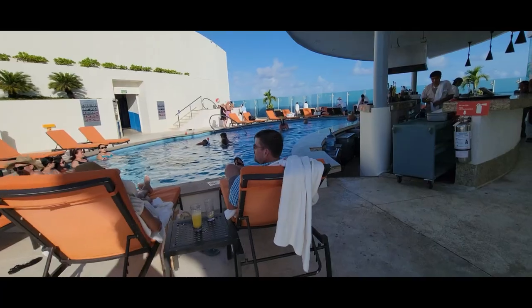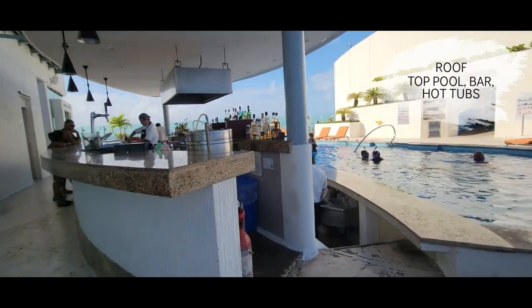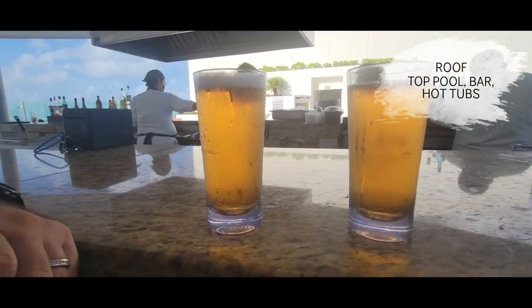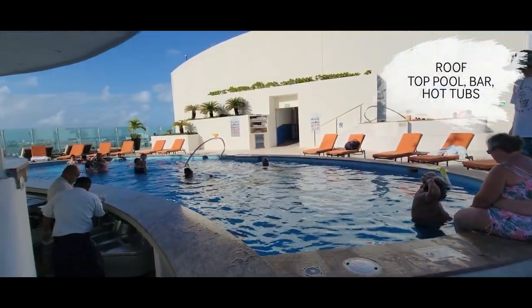So grab a drink and a snack and kick back and get ready for this beautiful tour of the rooftop pool, viewing deck, gym, and the downstairs beach and pools of the Beach Palace.